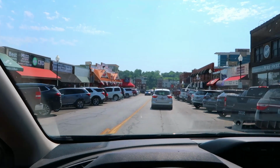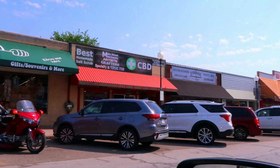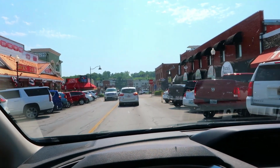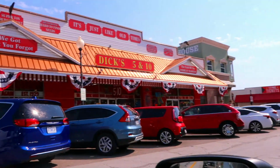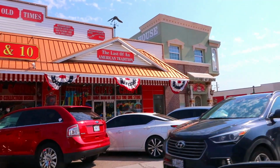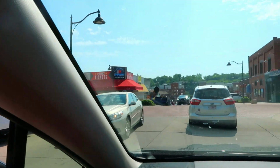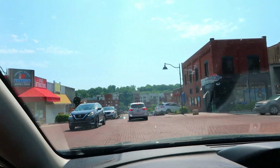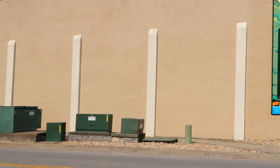Oh my gosh, look at this little downtown area. I've never been here before. I've never been this far down. Wow. You can get t-shirts and souvenirs. There's a five and dime store, the last of an American tradition. Branson Visitor Center over there. This is cool. Well, we have secured a parking spot in that place over there.